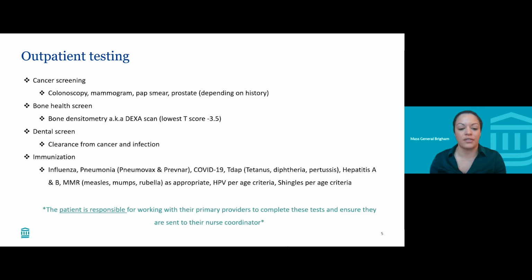It is important to note that you as a patient are responsible for making sure that your routine health maintenance is up to date and remains up to date, and that these tests are sent to your nurse coordinator. Please feel free to call your nurse coordinator if you are unsure if he or she has received any of your information.